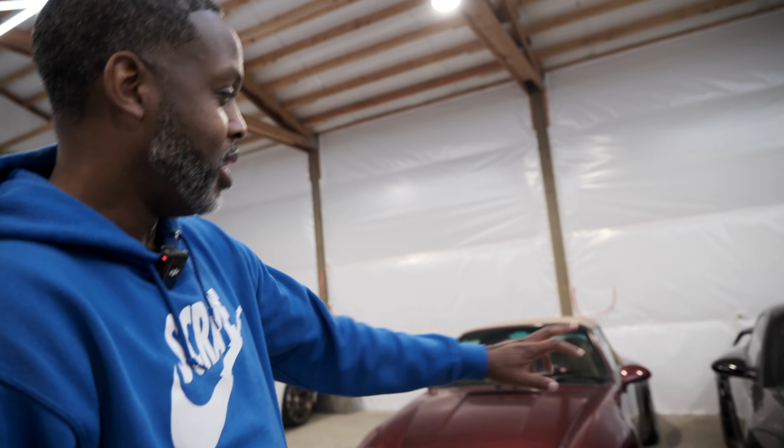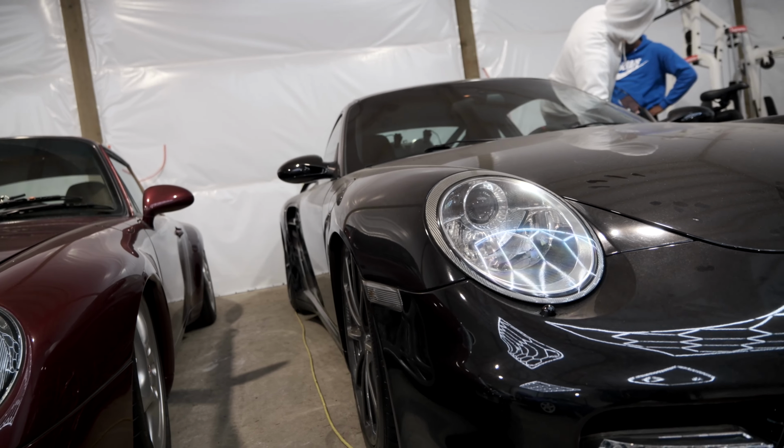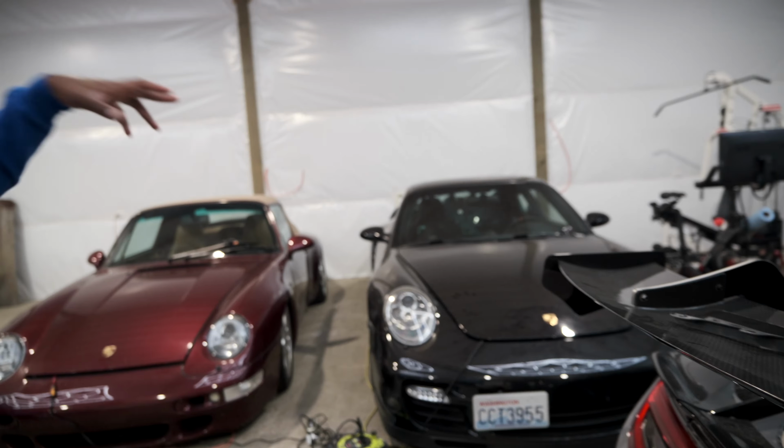Brian's personal 997 Turbo. This car's going to get RWB'd in October, right before SEMA. This car's also going to be in SEMA. This is clean. This is 1,200 horsepower, low mileage. He said 1275, my bad. But low mileage is like 23,000 miles. The car is freaking immaculate. Amazing car. This is going to get RWB'd in October. I'm going to be at that build.